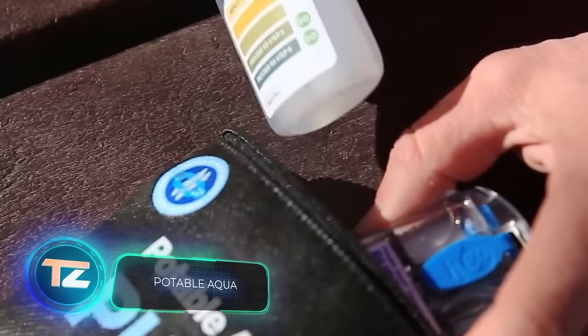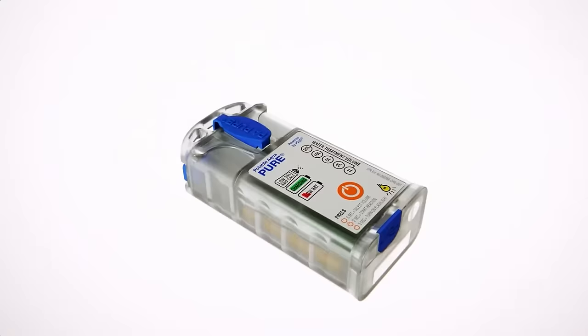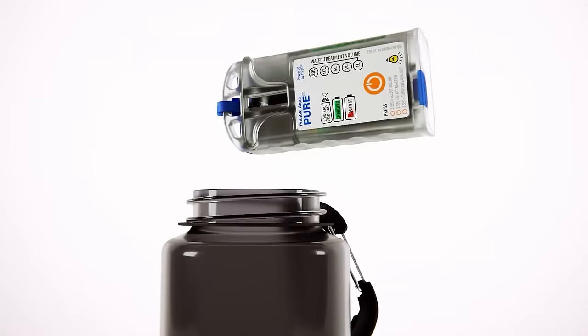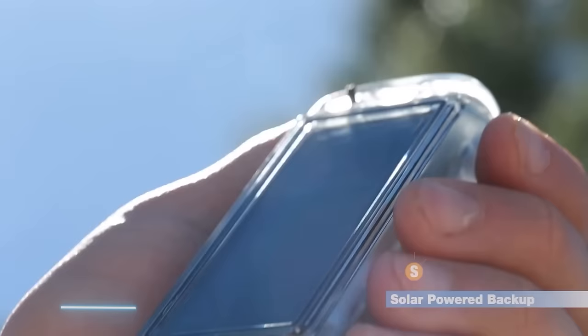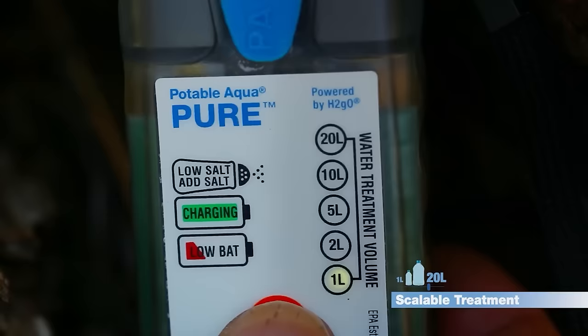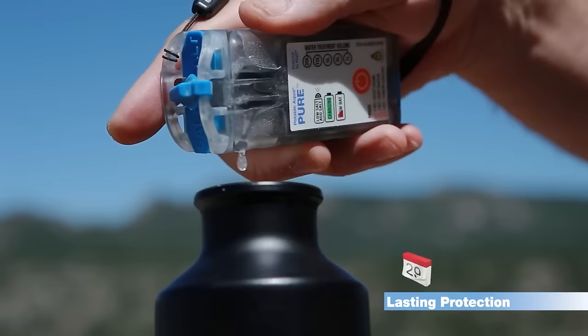Farmacol has achieved great success in water purification, and even the US Army relies on its solutions. Among their products is the AquaPure system, which purifies water using electrolysis, eliminating over 99% of bacteria and viruses. A full charge can purify more than 150 liters of water. Included test strips provide added assurance of water quality, and you can recharge the battery using the built-in solar panel. The system is priced at $100.